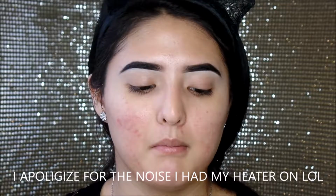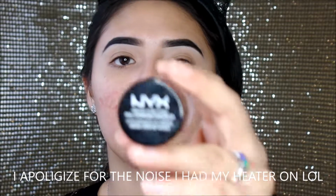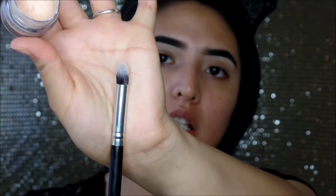First, I'm just gonna take my NYX Above and Beyond Full Coverage Concealer. I'm gonna take a brush to apply this. So let me see this brush. I'm gonna take this brush right here. It's like a pointed brush.